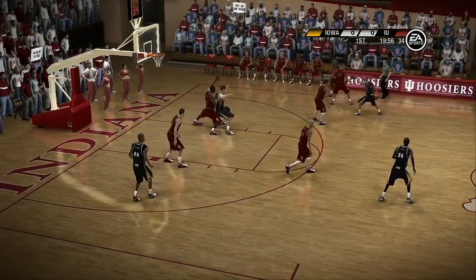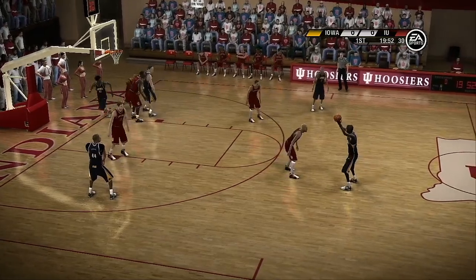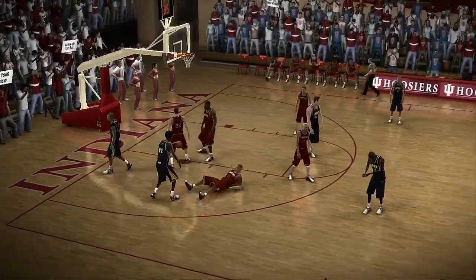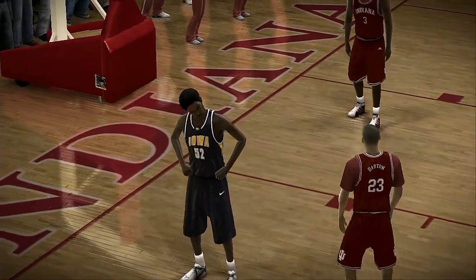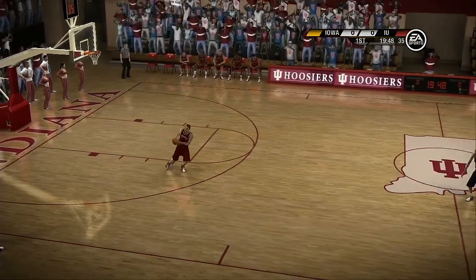Well, Dick, let's get down to the court and let's get the action underway. The small forward takes the feed. As one of the better players on the team's roster, he's expected to make big plays, isn't he, Dick? Yeah, and I say it all the time. It makes life much easier when you have a guy in your roster who can make these types of plays.